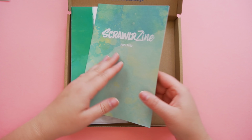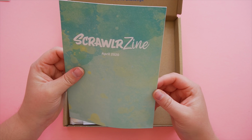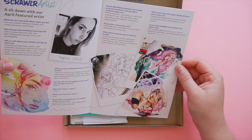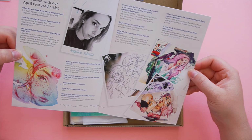And then we've got a Scrawler zine. Oh, so this is April 2020s. I thought this was May's Scrawlrbox. Well, this apparently is April, but it's now May. Oh wow, this looks so pretty. I've never seen one of these zines in here before, so this is interesting.